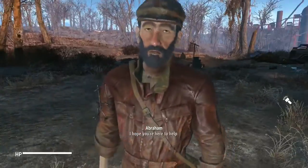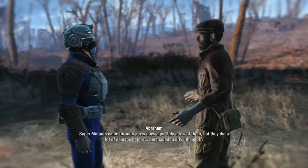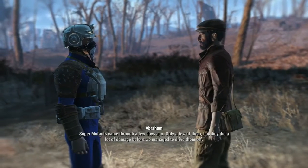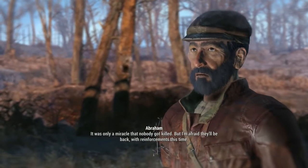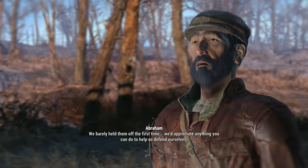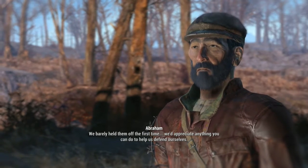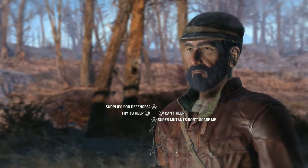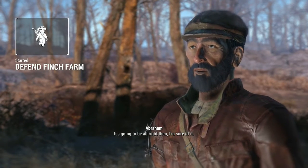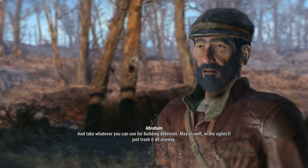Mr. Finch. Ham. I hope you're here to help. What's the problem? Super mutants came through a few days ago. Only a few of them, but they did a lot of damage before we managed to drive them off. It was only a miracle that nobody got killed. But I'm afraid they'll be back, with reinforcements this time. We barely held them off the first time. We'd appreciate anything you can do to help us defend ourselves. Of course. Super mutants don't scare me. I'll help you. It's gonna be all right then. I'm sure of it. And take whatever you can use for building defenses. May as well, or the uglies will just trash it all anyway.